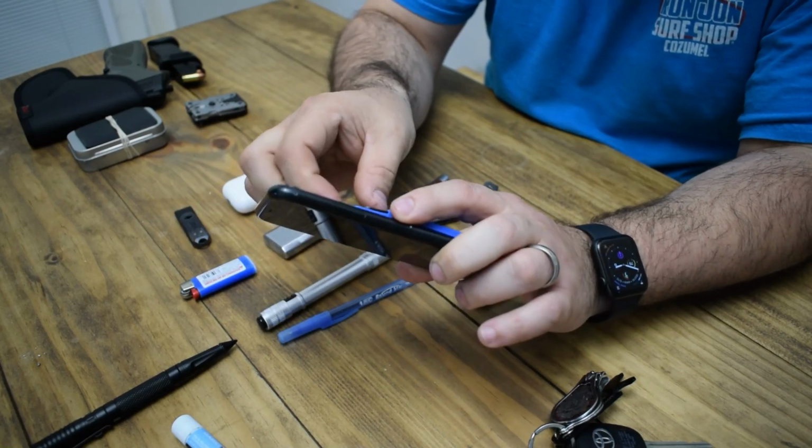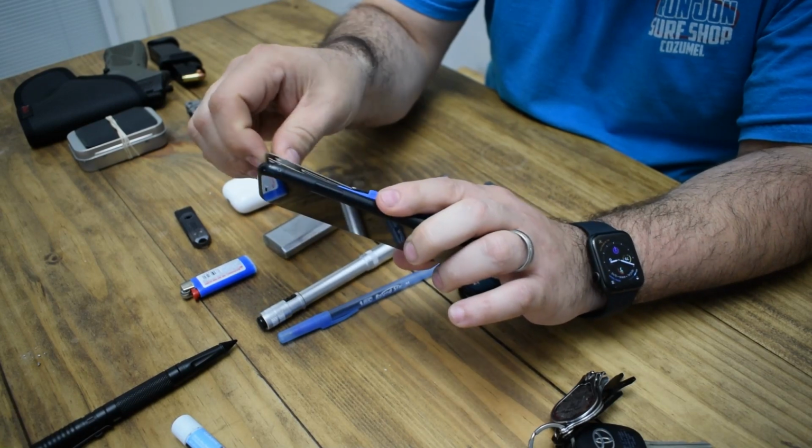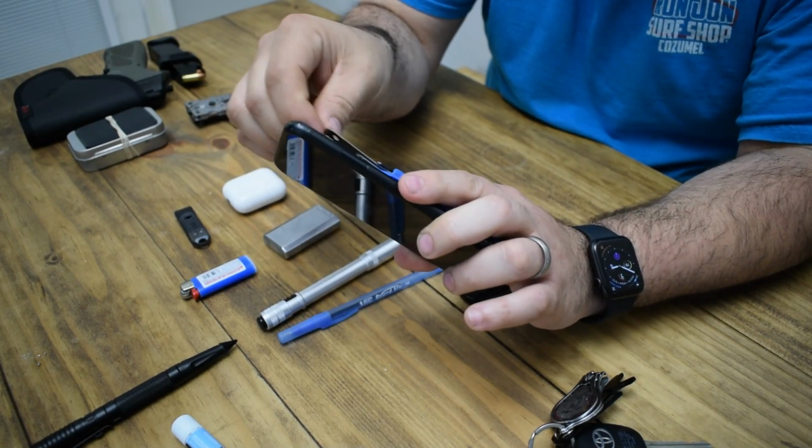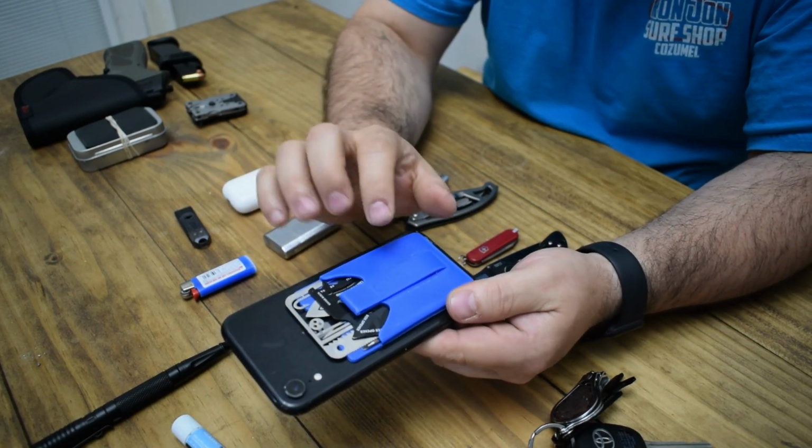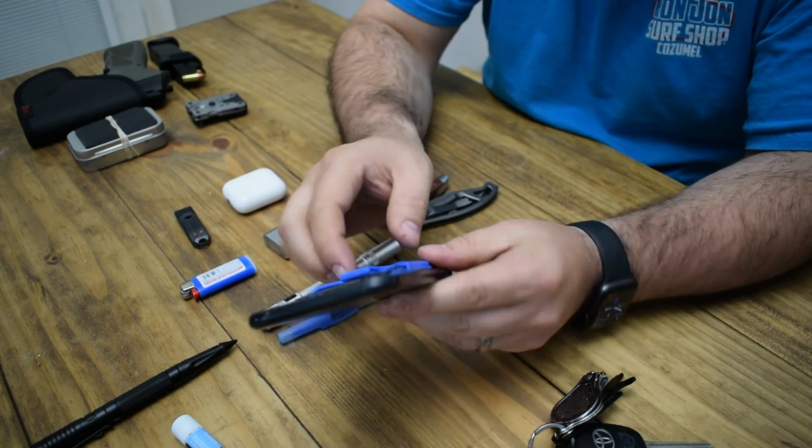Now there are times when I carry a wallet, if I'm having to carry multiple items, or if I know I'm going to be needing some things, I'll carry it. But this is what I usually carry on an everyday basis: my phone with a card holder on the back.